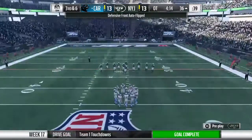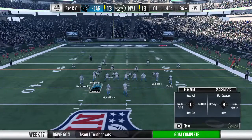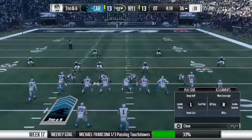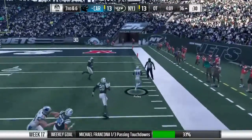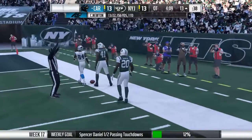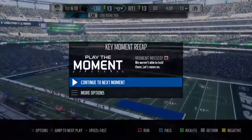A lot on the line in this situation. In overtime, 3rd down. Can the defense get the stop? Throwing on 3rd down, Newton. And he will find his man on the outside. And he'll go out of bounds down inside the 15-yard line. 23 yards on the play.